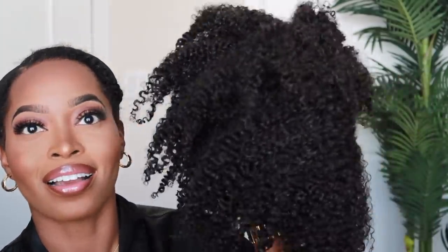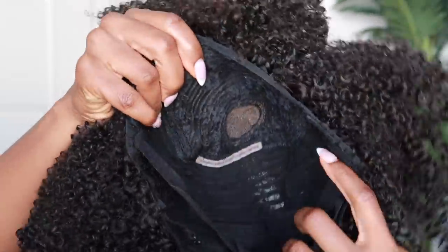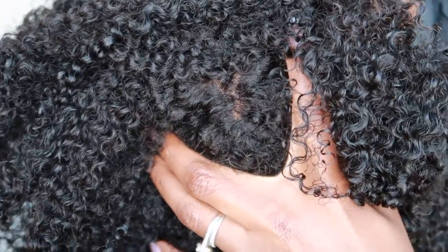Did I seriously do that? Really? Really? It's backwards. So as you can see, I was very flustered at this point. I didn't know how the install would actually turn out. I should have actually made sure that the top lace, that little circular portion in the middle, was at the top or the crown of my head, but I didn't pay attention to that when I was washing and adding my stylers and everything. So just make sure that that's at the top.